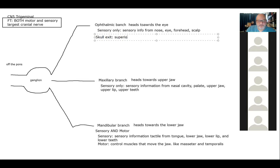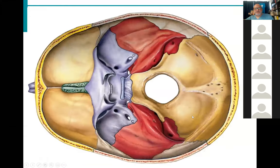The superior orbital fissure, which was a bone feature of which bone again? The sphenoid. Excellent. Perfect. So let's cheat and look at a skull. As we know, the superior orbital fissure is right here. So we need some type of opening that would maybe project nearby, that would project towards the upper jaw, and one that might project down towards the lower jaw. Do those types of things exist here as we look at this?